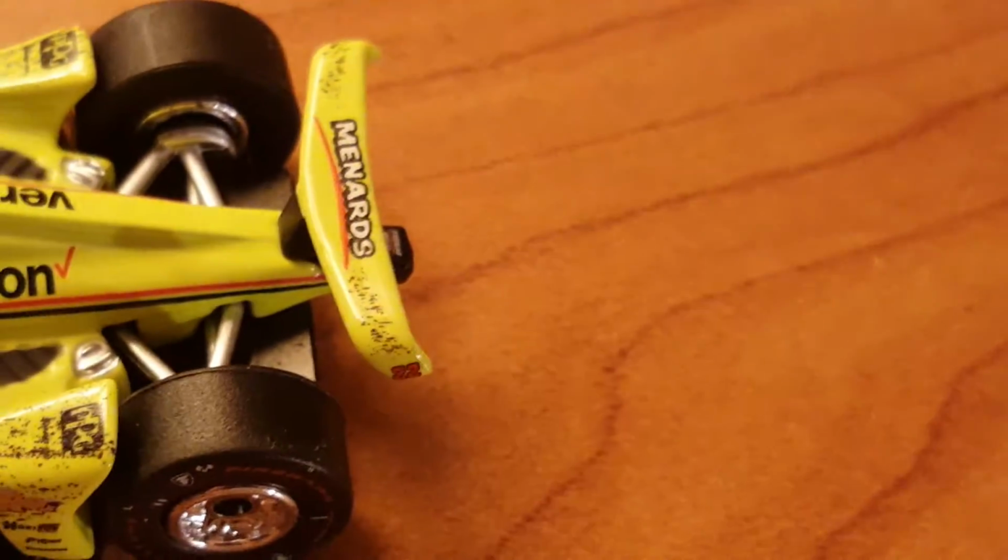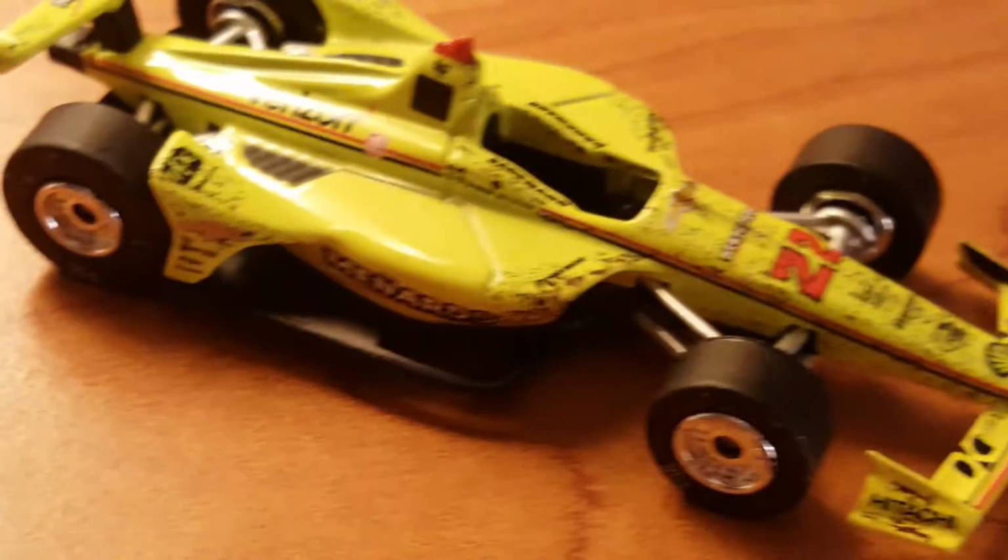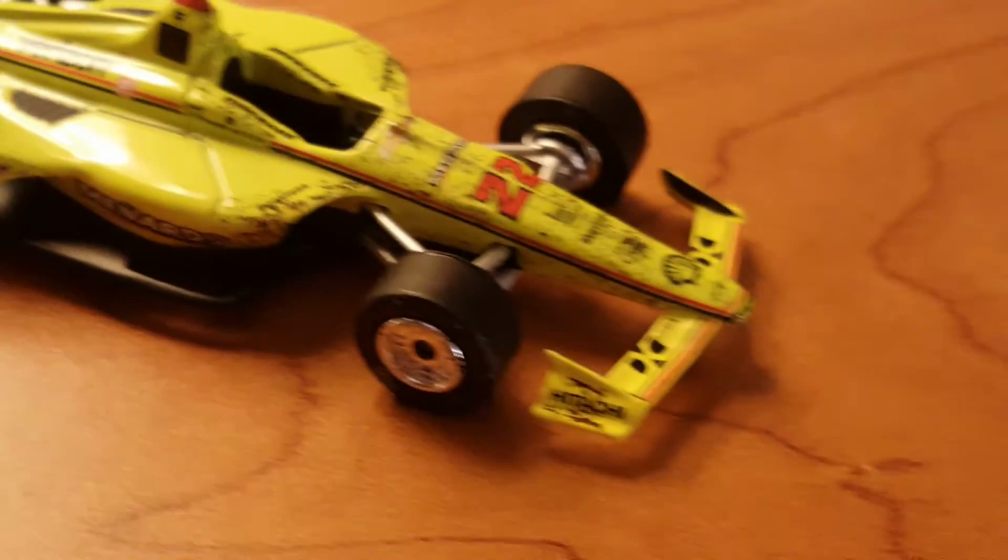That's awesome. See all over the car, even on the back wing there. Really cool stuff. Let's get a view on this side of all the dirt. Basically, it's almost like the dirt is mirrored on each side too. Even right above the driver there.